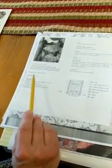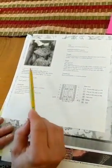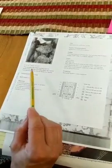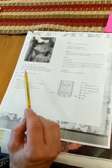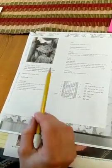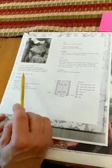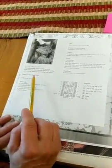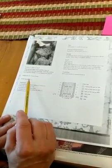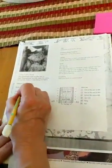First thing you do when you have a pattern, okay, so this doesn't show a great depiction of it. It's probably a copy of a copy, but anyway. This was the very first pattern that I knit when I learned how to knit. And I'm just showing you what I did to make it easier for me. The first thing I did is I looked at the skill level, and this skill level was like a 1 or a 2. It would be checked here.